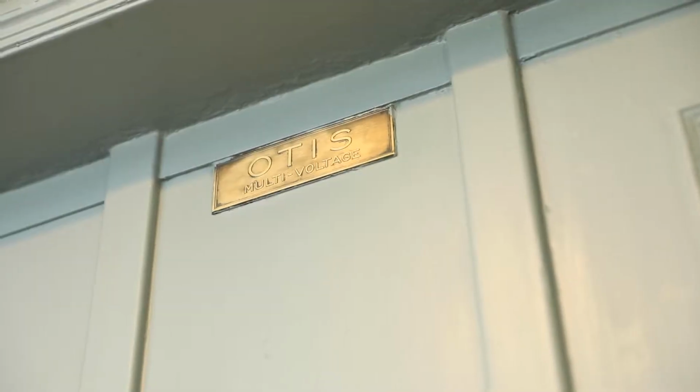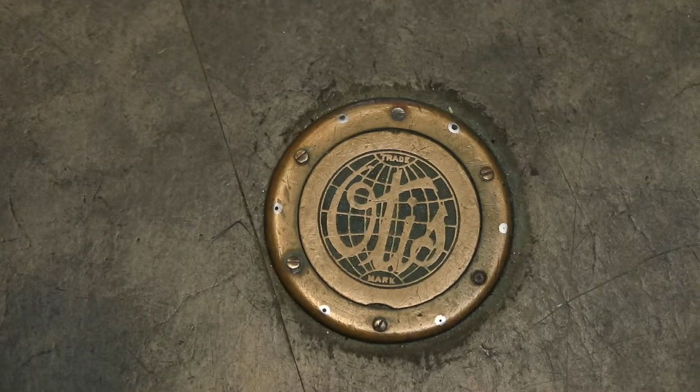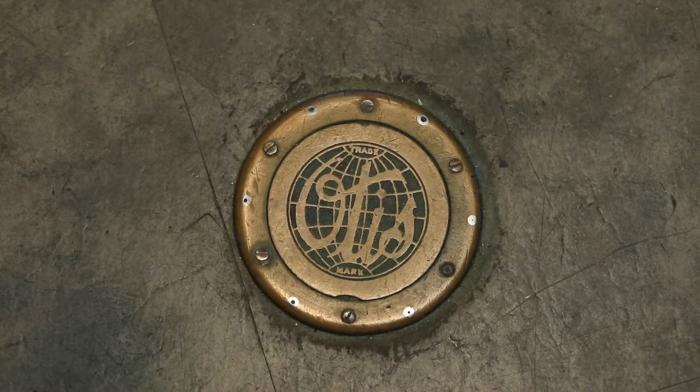The goal was to try to keep the look, to keep the atmosphere, if you will, of what this elevator represents, because you don't find many elevators that still have operators on them, especially in a public building. The general premise of historic preservation is to retain and preserve any original or character-defining features.